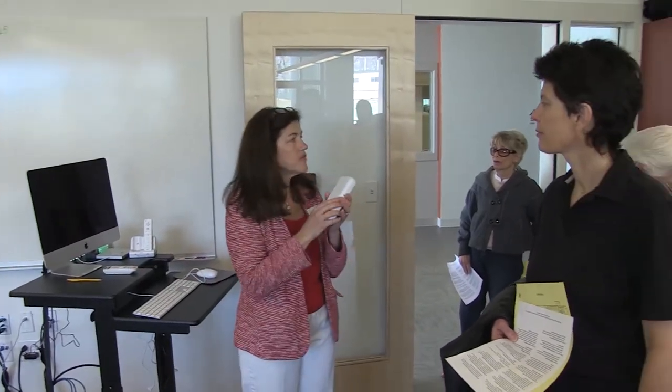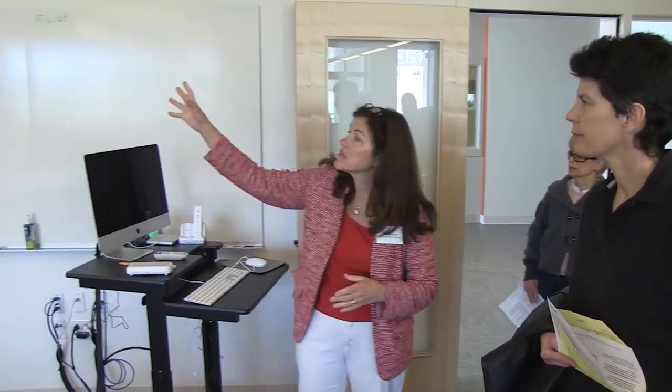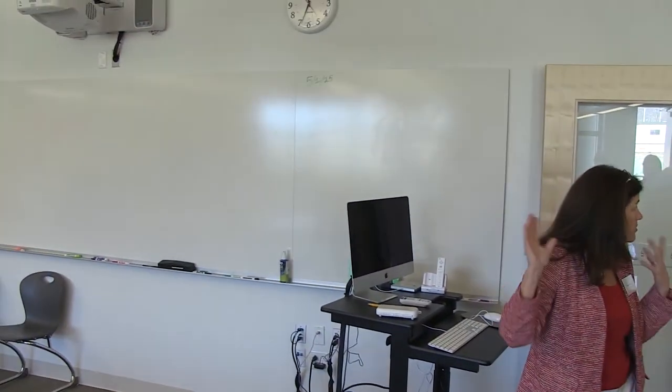Now these are whiteboards. You can write on them because the technology is actually in the pen. And so the pen serves as a mouse on the projection. But you could also take a marker and mark the projection also, which is really great. And then there's a sound system in here that's way better so that students can hear.